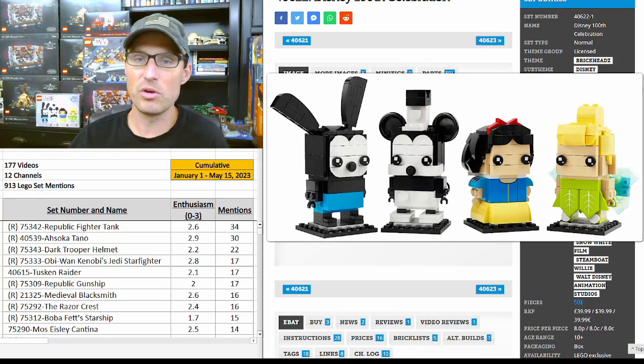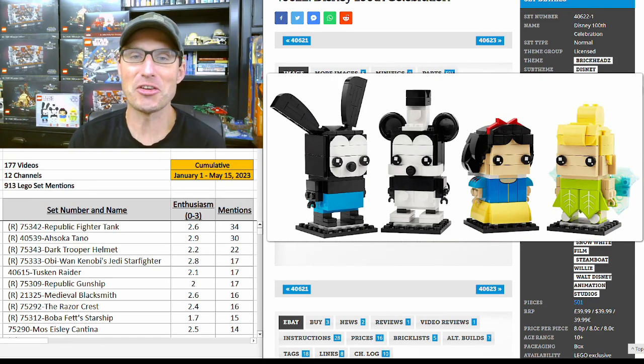$40 for 501 pieces. And although the four chosen characters for the Disney Hunter Celebration got a lot of people scratching their head, I think they're a really good selection. So we've got Oswald the Lucky Rabbit, we've got the Steamboat Mickey in the classic black and white, Tinkerbell on the end, and then Snow White.